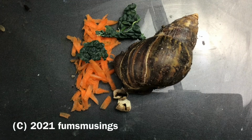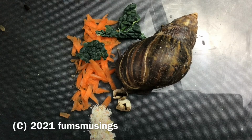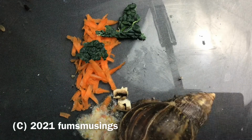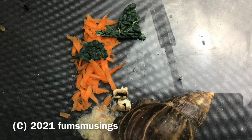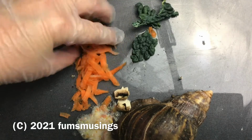So, yeah, as you can see, he's having a nibble. Now I've put some of his snail mix down. This is ready mixed snail mix that I've made in advance, and then I just have to add water to it. And you'll see he gets a lot more excited as soon as he realises the snail mix is out and starts scoffing.